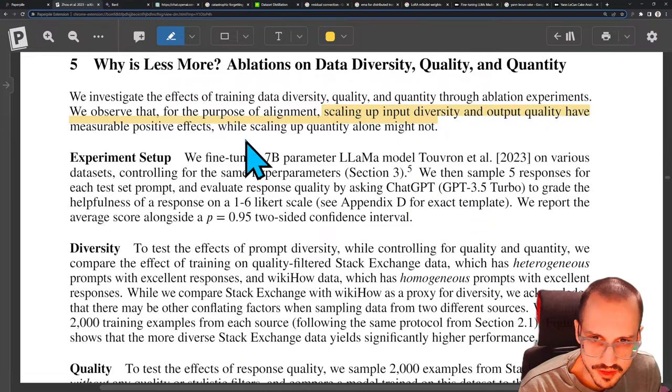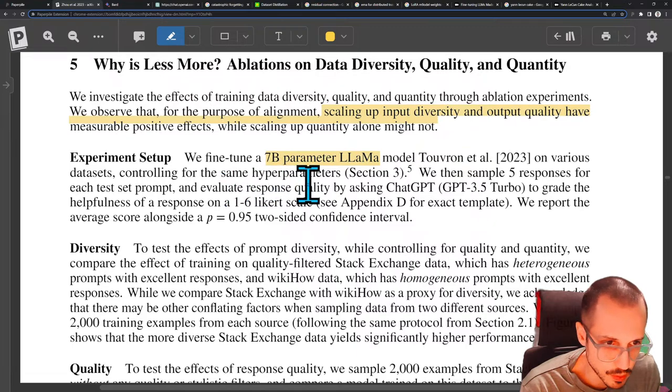We fine-tune a 7B parameter LIMA model, so this is the tiniest LIMA model, the 7B one, on various data sets controlling for the same hyperparameters. We then sample 5 responses and evaluate the response quality by asking GPT-3.5 Turbo to grade the helpfulness. Is GPT-3.5 Turbo going to give you a good answer? I don't know. On a 1 to 6 Likert scale, so rate from 1 to 6, we report the average score along with a p0.95 two-sided confidence interval.